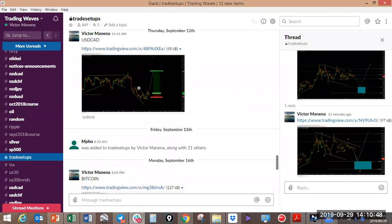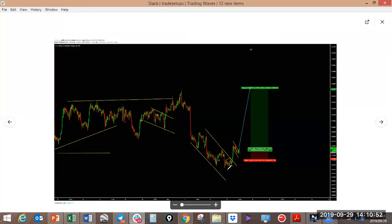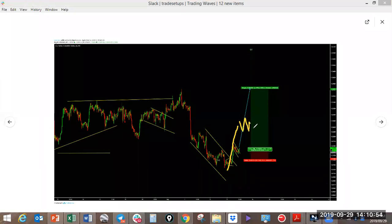Bitcoin we already looked at. US dollar CAD, we're still holding on to this one. It is busy correcting here. We'll figure out that corrective structure as we start with the market analysis. This has now happened. We still want it to push higher. It has pushed up here. We're looking for this to break higher. Right, so that is US dollar CAD.